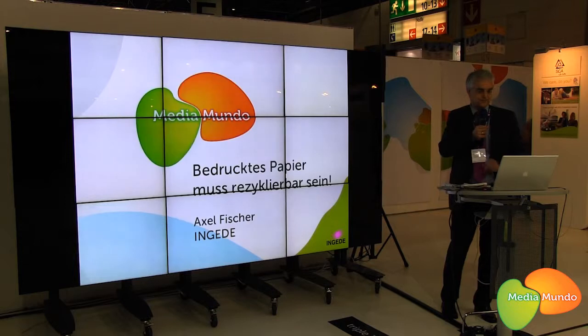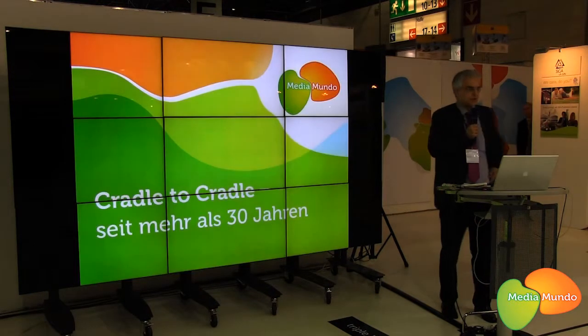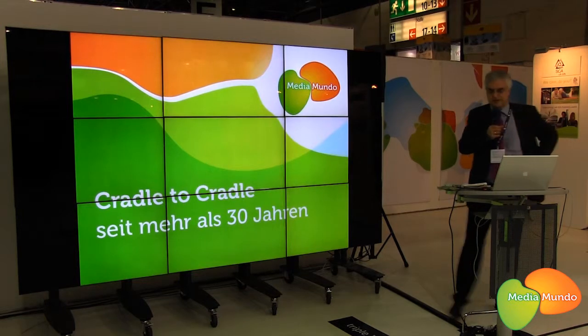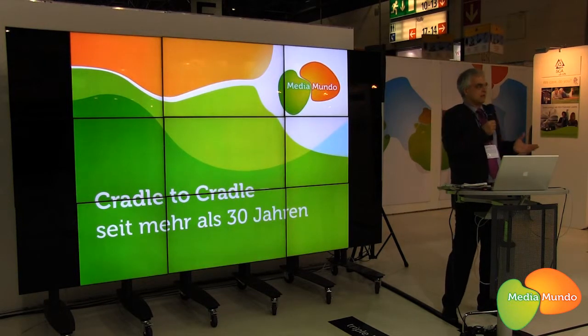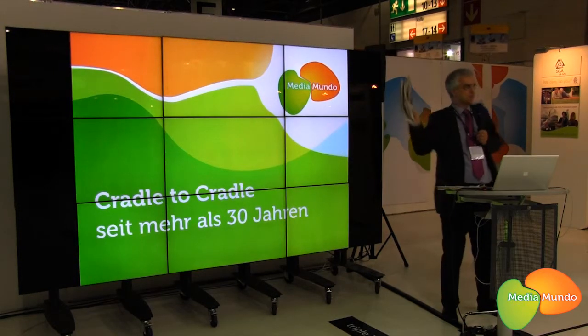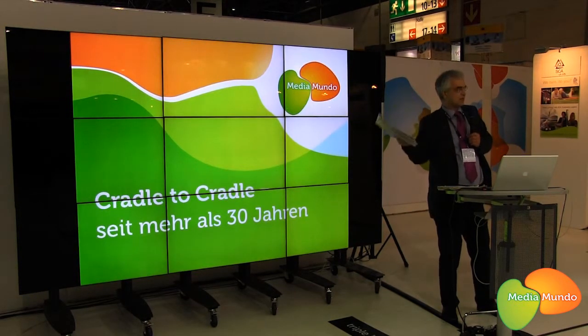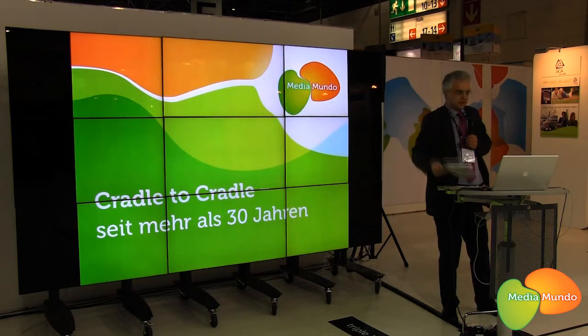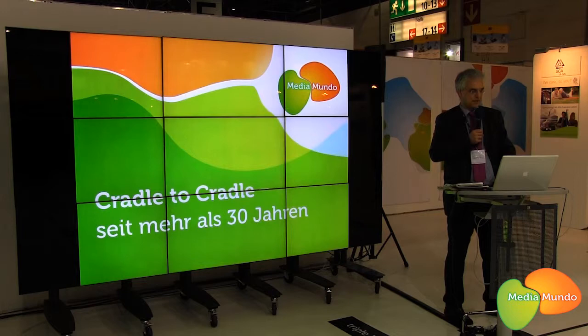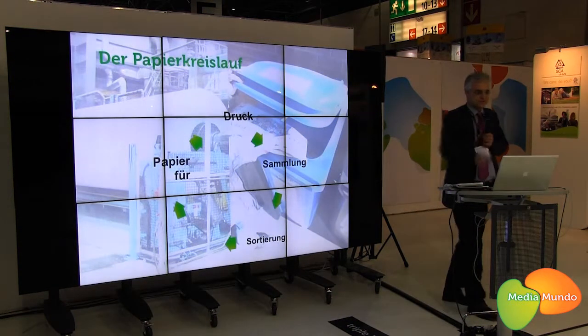We say printed paper has to stay recyclable, and what the paper industry does is cradle to cradle. Everybody talks about cradle to cradle. This is what we're doing. We're producing paper for newspapers from the same material. And there's hardly any other product where you have this loop as closely as you have in the paper industry. This is the paper loop.